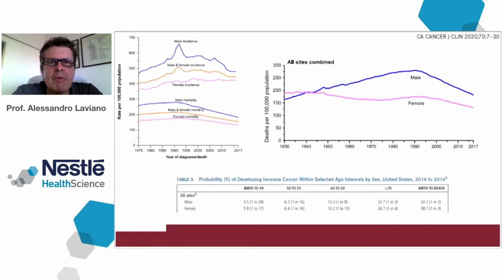These are very recent data coming from the US. You see here that the good news is that the mortality is really going down during the last 40 years. You see also during the last approximately 100 years. But you see that the incidence of cancer in the US is actually going up. It is stabilized, but it seems that it's not really going down to the level, for example, of 1975.